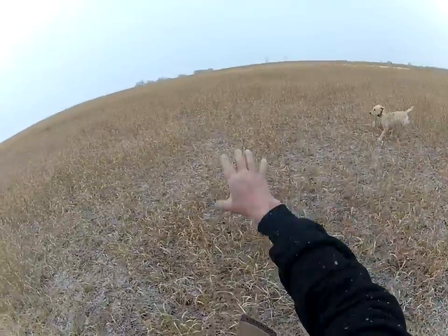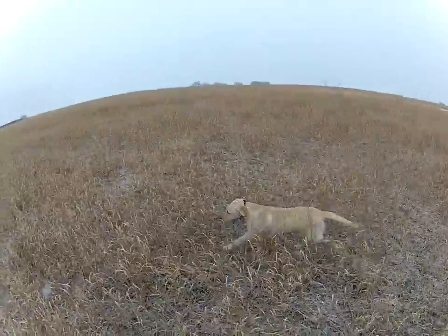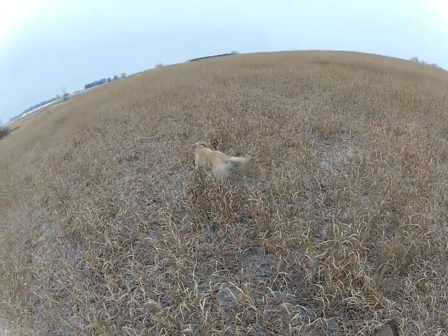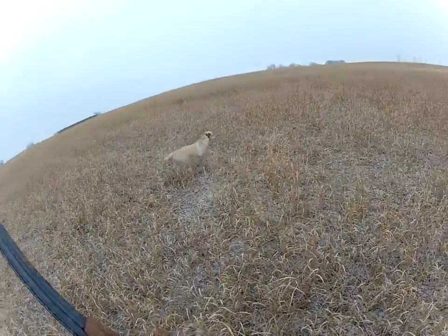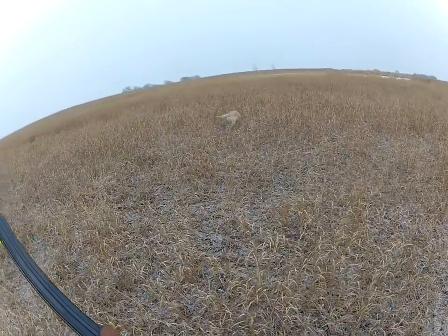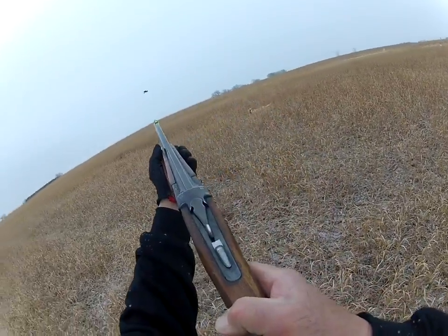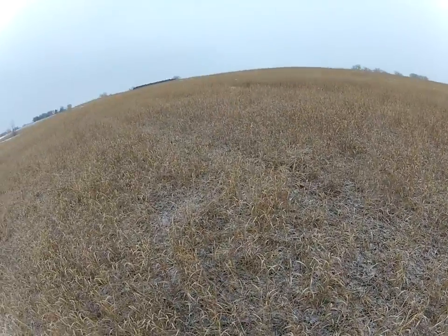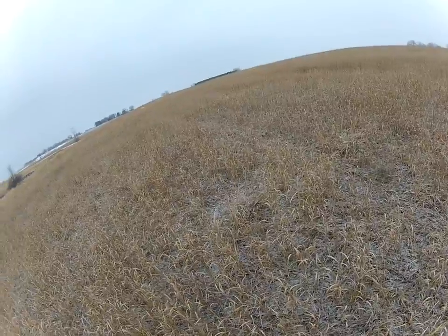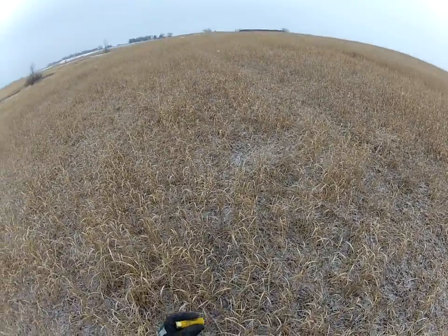Wind's kind of coming like this. The bird's over in here. There we go. See him turn on it. You get a little more aggressive at grabbing him. We'll see how he does on this one.